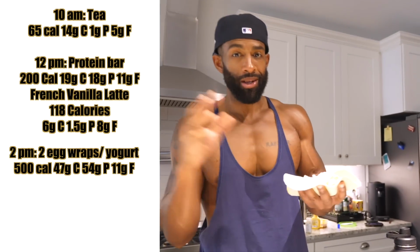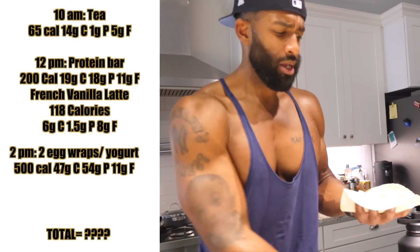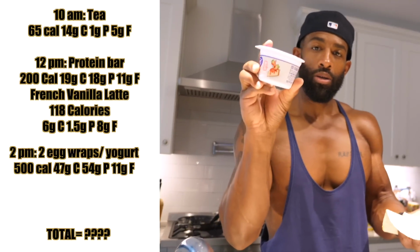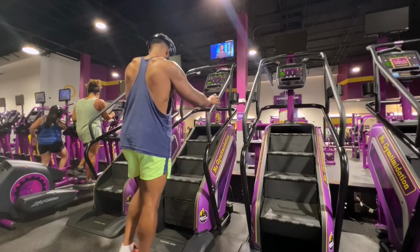Mmm. Delicious. Meal number 1. I'm actually eating 2 of these. I felt like a fraud because I made another one. I'm like, yo, I didn't show them that I ate 2. So it's two of these egg wraps with the hummus, and I'm going to have 12 grams of protein in this yogurt.